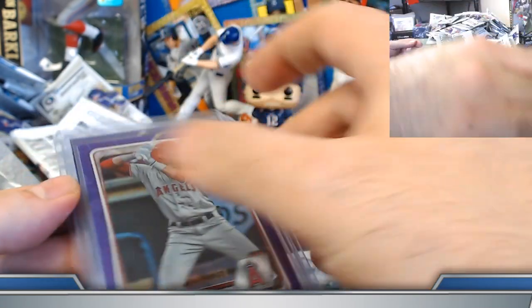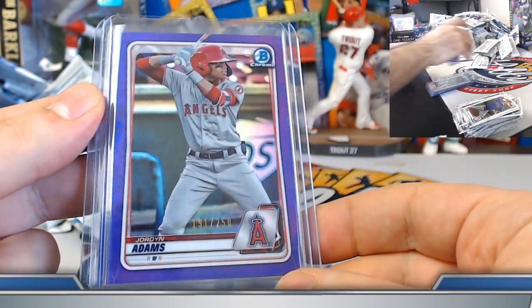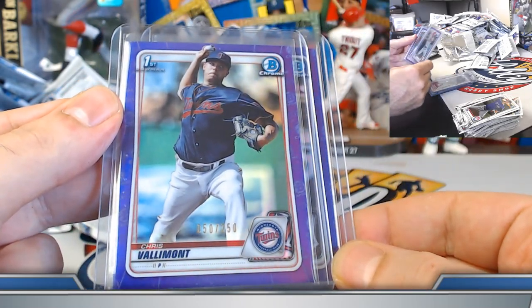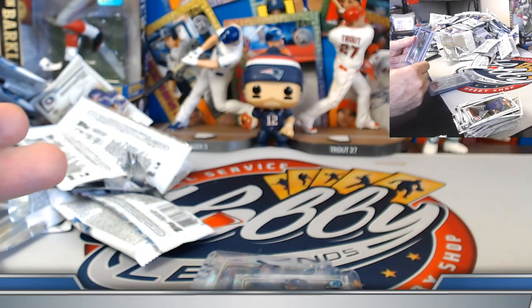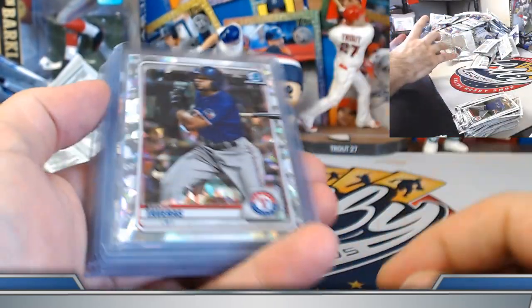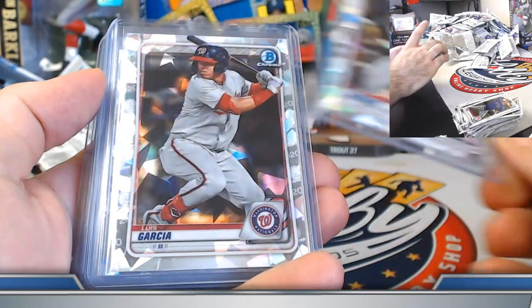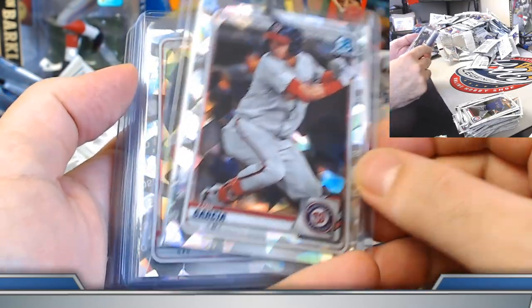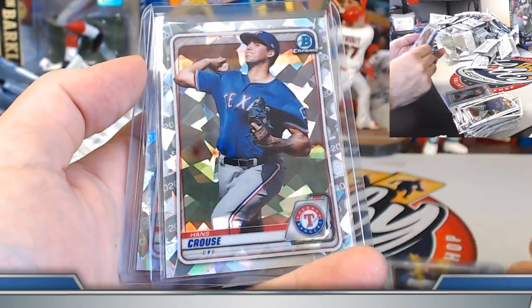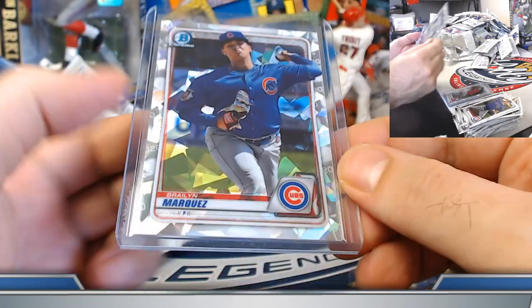Two purple refractor prospects in this half, out of 250 apiece, Jordan Adams for the Angels, Chris Valmont, first Bowman for the Minnesota Twins. Prospect Atomic Refractors, one per hobby box. Six total here: Luis Garcia for the Nationals, Brian Mata, Josiah Gray, Hans Kraus, Braylon Marquez.